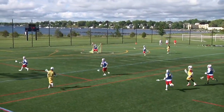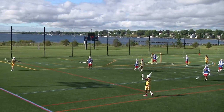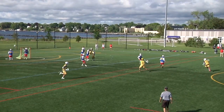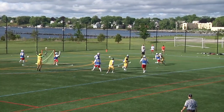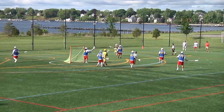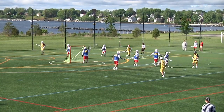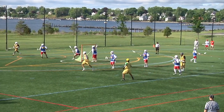Nice little ground ball there from Jamaica. They're going to settle it in a little bit. Nice defense there to knock the ball down by the short stick. Jamaica is going to settle it in here. Try and get a little organized 6-on-6 going with 5 minutes left in the first half.